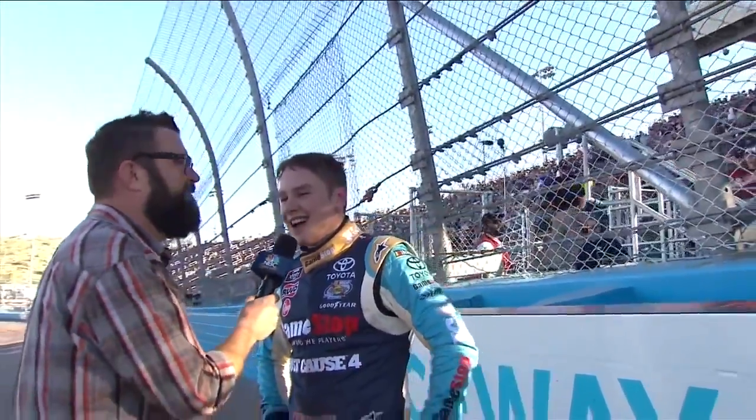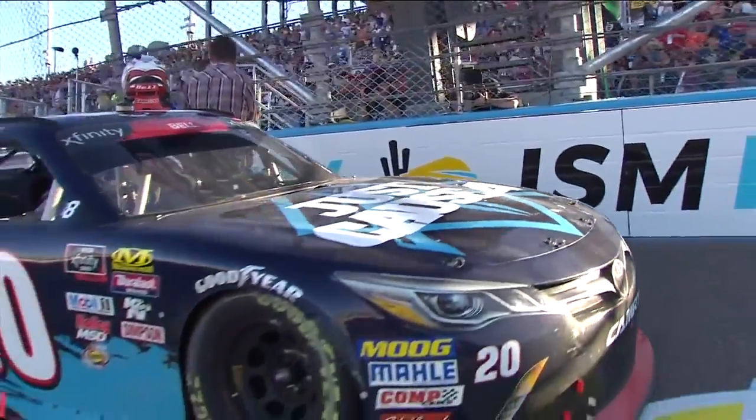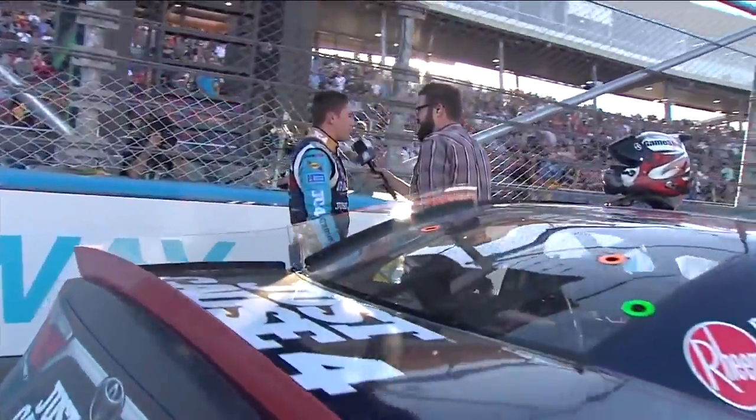What do you want to say to these amazing fans out here for that show you put on? I just hope you guys enjoyed it. I say it every week that we race for the fans. If the fans don't come out, then we're out of a job. So thank you guys for coming out. It's going to be a hell of a show in Homestead.